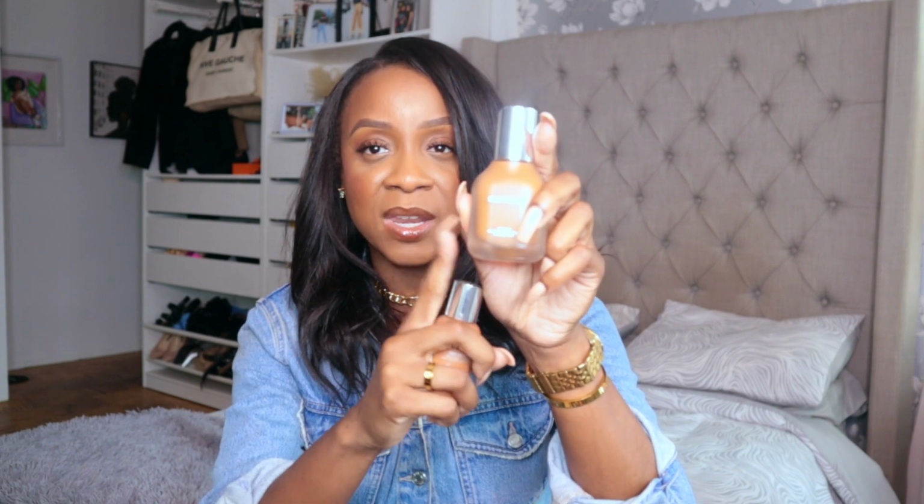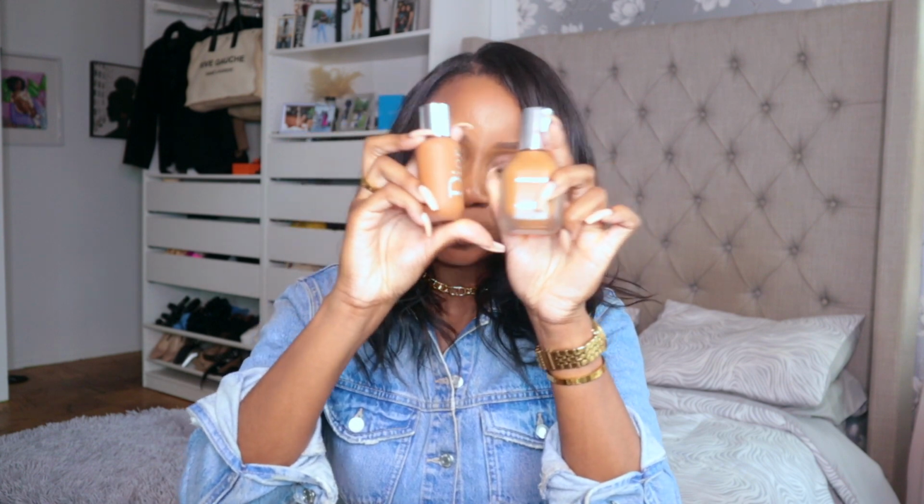It stays put. I'm telling you, those humid New York City days, I had this on and it just didn't move, it didn't budge. Face was beat, no problem. So this will definitely stay in my rotation of foundation. If I had to compare the two, I would say this is more of a natural finish and this is more of a matte finish, but good for hot weather. Probably wouldn't reach for this so much when it gets super cold, but these two, chef's kiss.